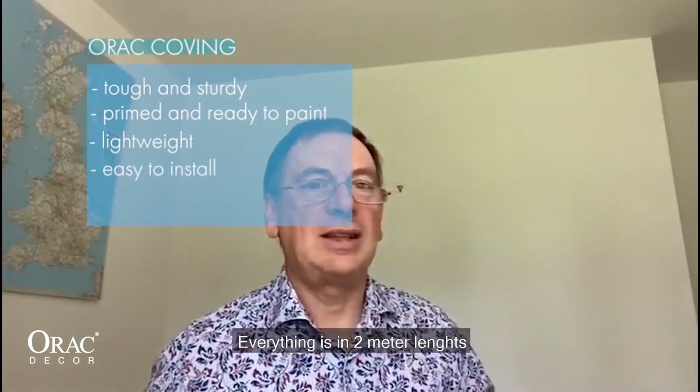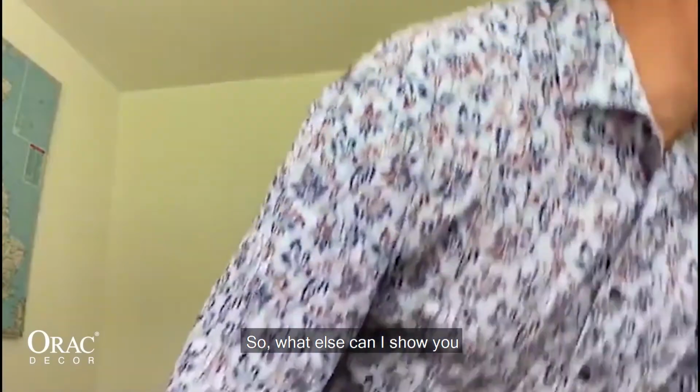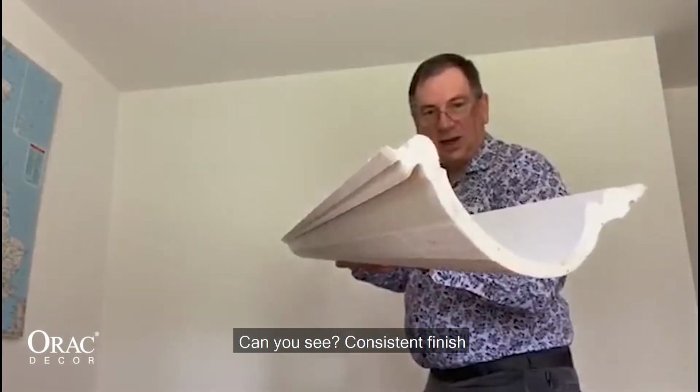Everything's in 2 metre lengths and easily installed. And also delivered to your door within 2 to 3 days if you order on the internet. So what else can I show you? Well, this is a standard 2 metre length here. Let me show you. 2 metre length. Can you see consistent finish?